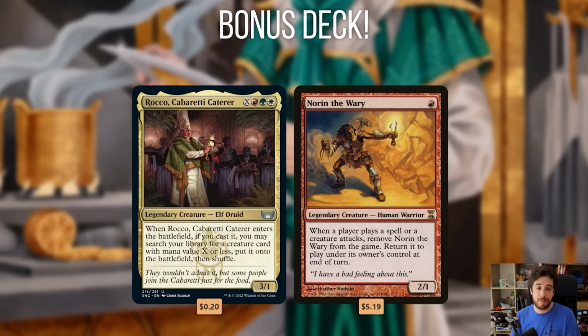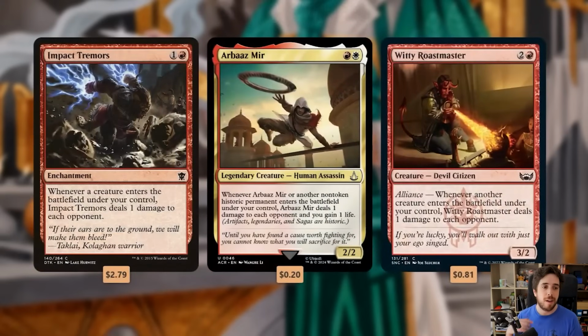So it's essentially our commander, but we have access to Naya colors, and Rocco can also tutor up other things too. So in terms of payoffs, first and foremost, we're doing the mono red thing. Mono red is all about when a creature enters the battlefield, we burn people. So we got Impact Tremors, we got Witty Roastmaster, we got the stuff that mono red Norn can do, but we also got some extra spice outside of mono red.